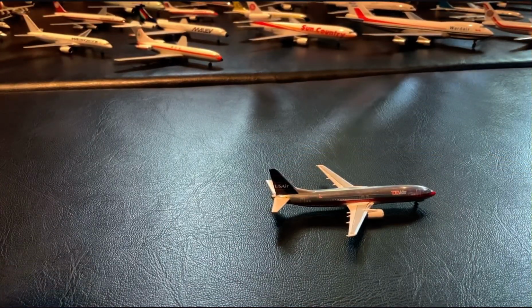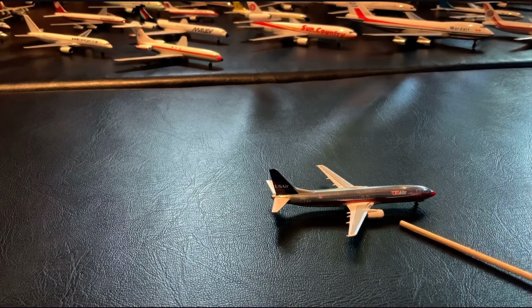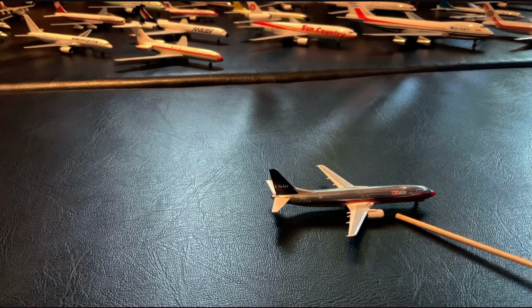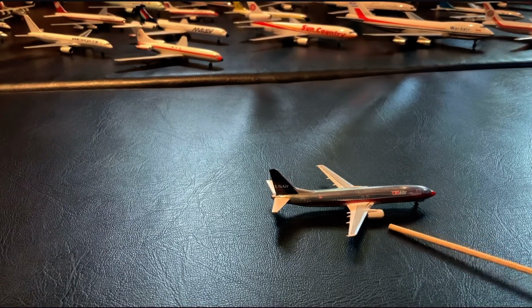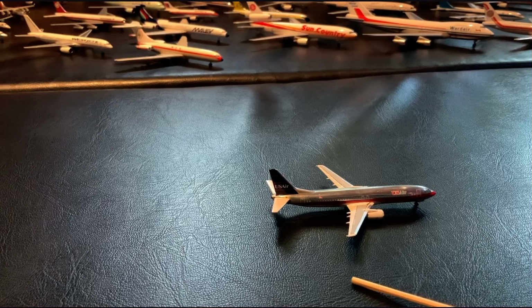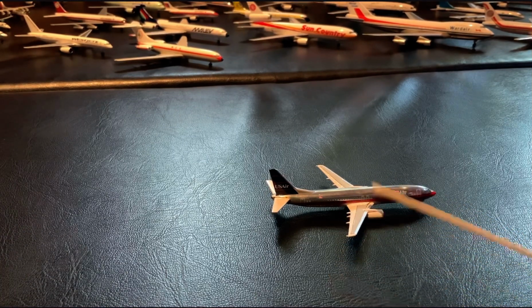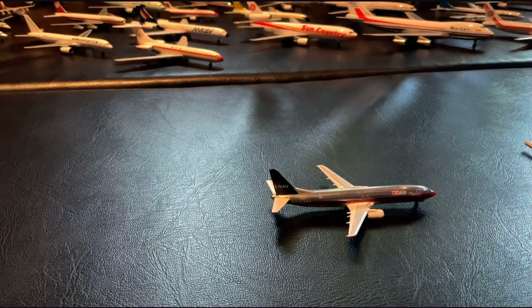Here we have the U.S. Airways 737-400. They do have the 737, I believe 200 version, of the front section from the U.S. Air 737-200 at the Museum of Flight in Seattle. But yeah, we picked up this model for cheap. The tail was glued on at some point in the past, but that's fine because we got this for like $20. So yeah, moving on to the next one.